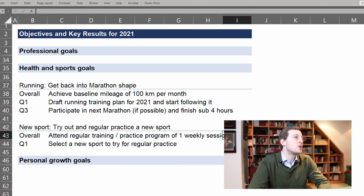Once this is more clear, I will of course inform you on that. But depending on how this goes, I might pick the one or the other sports. And then once this is clear, I hope to be able to come into a routine where I then attend this practice once per week.